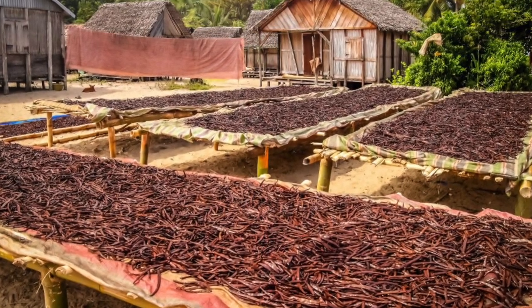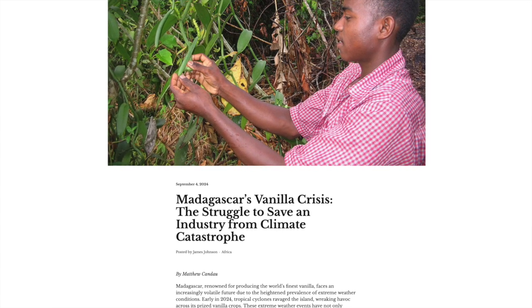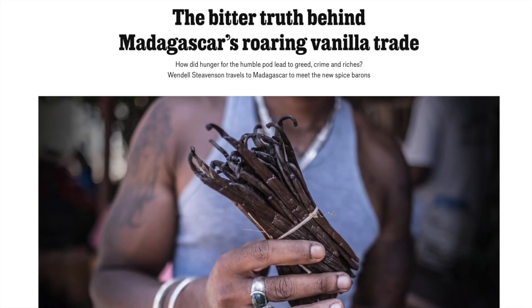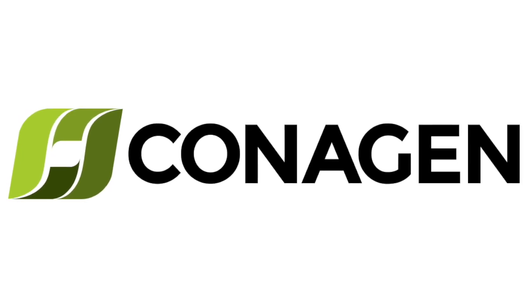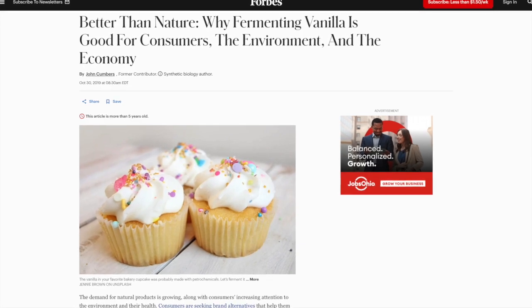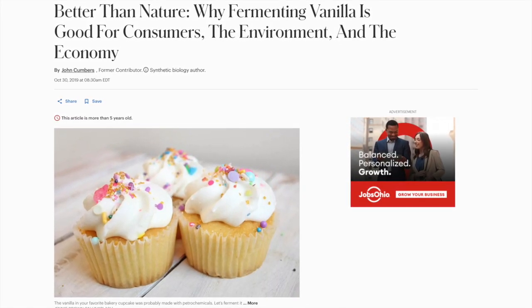Beyond reduction in resource use, biotech approaches can dramatically decrease dependence on traditional sourcing methods that are subject to supply chain disruptions, seasonal variability, and quality inconsistencies. Take vanilla, a popular fragrance ingredient that traditionally comes from orchid pods grown primarily in Madagascar, where climate change and political instability have created significant supply challenges. Biotech company Conagen has developed a fermentation process that produces pure vanillin, identical to the natural compound, providing a stable alternative that doesn't depend on vulnerable agricultural systems.